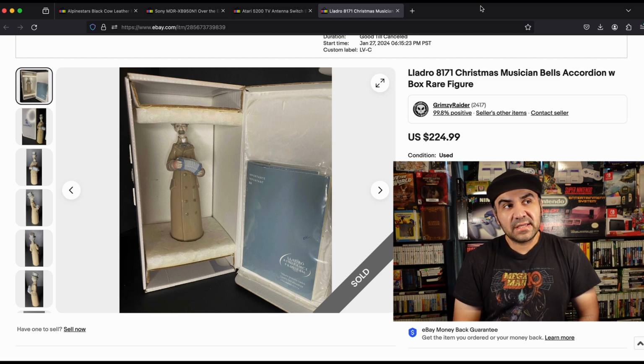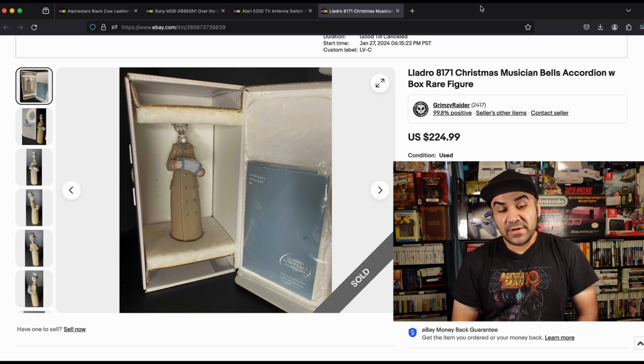When I first listed it, I was like, you know what, I want to give it a chance and see if it's going to sell for full price or sell as a pair. So I gave it a full 30 days just to see if it was going to sell, and it did not. And then they reached out again. I think it was at the point where it was about to relist, and they reached out again and told me, hey, it's about to end.